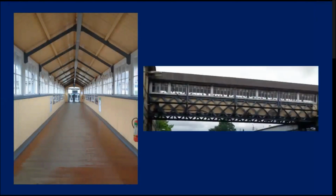And that's the footbridge as it is today, the internal walkway, and this is it from the outside. So again, we're very lucky at Dundalk that it's retained an awful lot of its original features and characteristics.